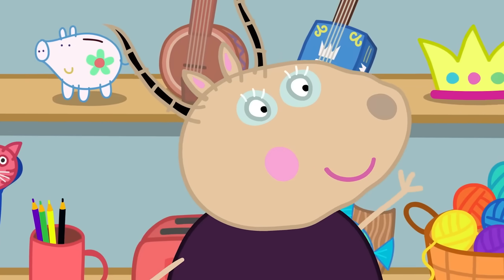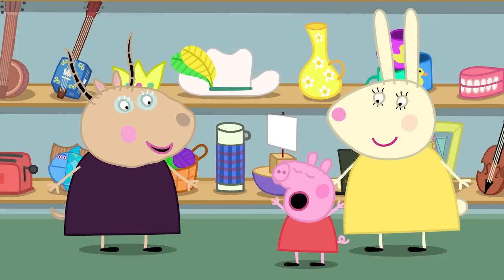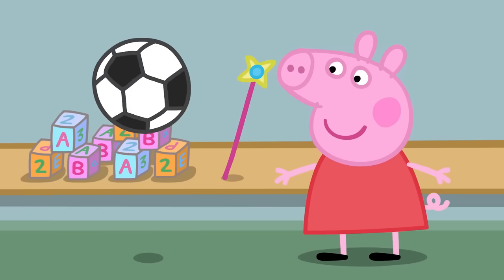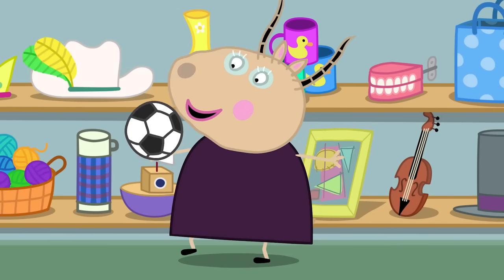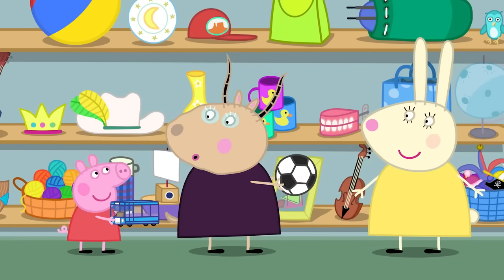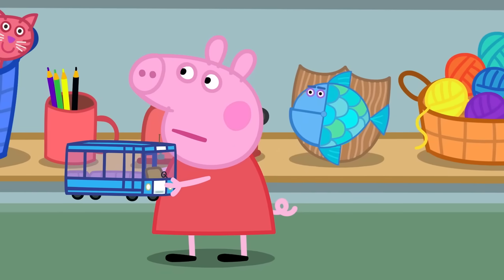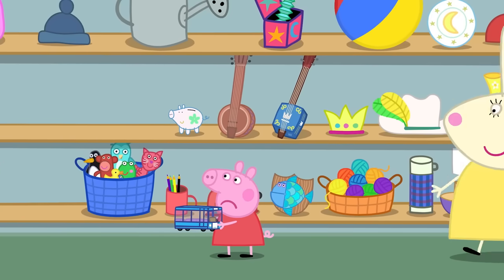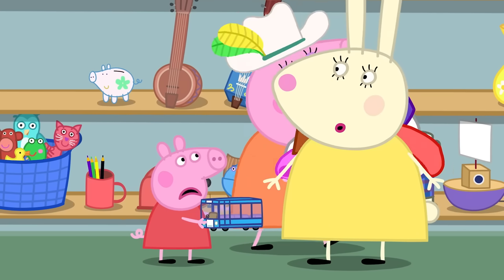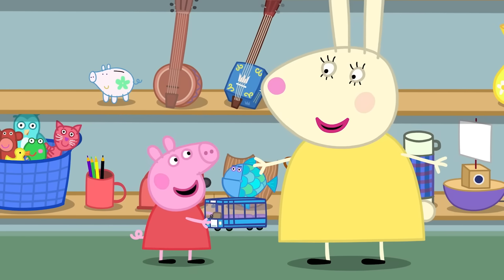Bonjour, Miss Rabbit. I'm looking for a gift for somebody who loves sports. I know. Catch! This is perfect! Thank you. Peppa wants to sell her toy bus next, but there's no one left to sell to. There's no one left in the shop, Miss Rabbit, except Mummy. Let's put it in the window display so everyone outside can see it.